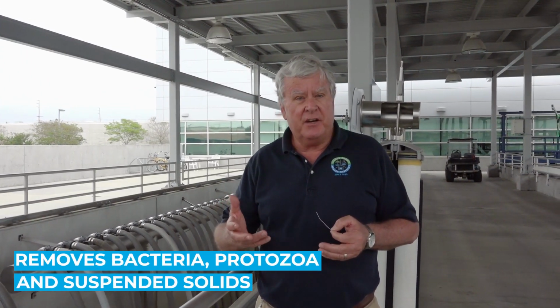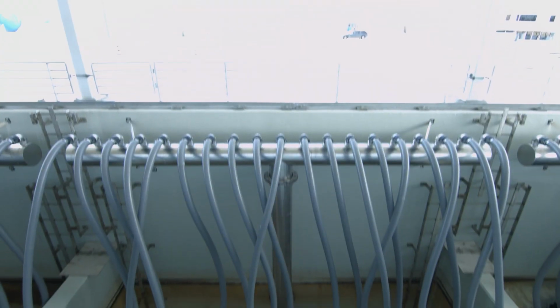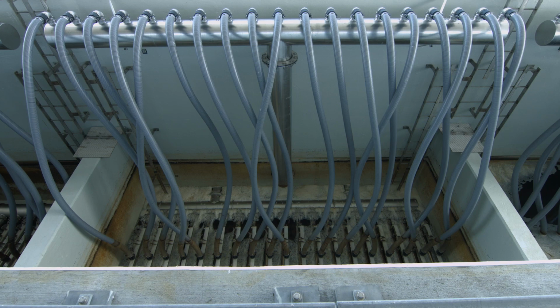The first step of the process is microfiltration. Microfiltration removes any bacteria, protozoa, or suspended solids out of the water. Now we can see right down below us here what I call one cell of microfiltration. This cell of microfiltration will actually purify 2.5 million gallons of water per day.